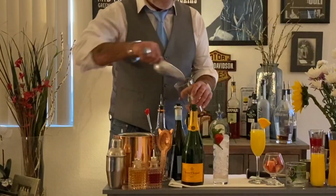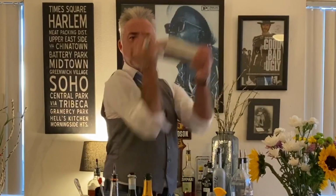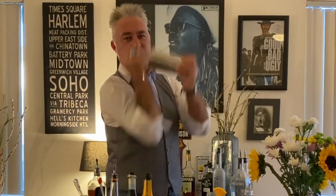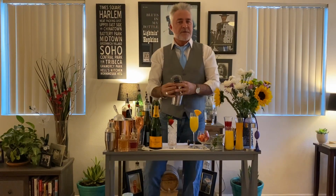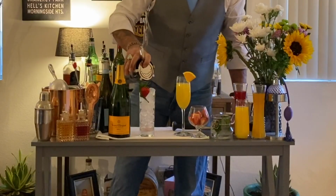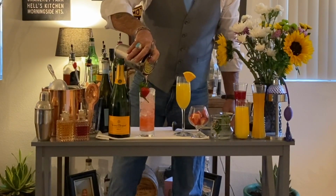Get a little ice in your shaker. Give it a really good shake. Shake that up. And we're simply just going to strain that into your cocktail glass and top it off with champagne. There we go. We got some nice color from that.